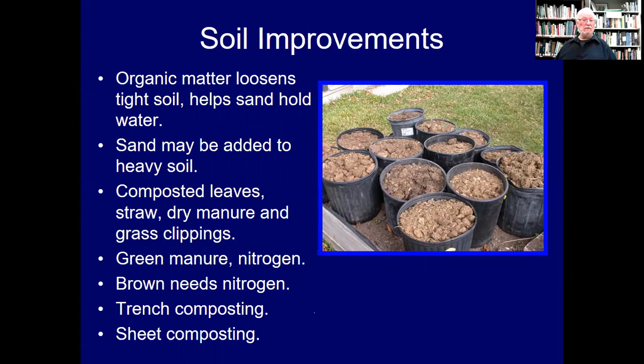Now, composted leaves, straw, dry manure, composted in a garden works very well. We can also take those grass clippings. Grass clippings, because they're green, have nitrogen in them. Once they dry, they're now called their brown material. We also can use what they call green manuring, which is nitrogen.